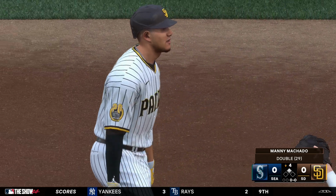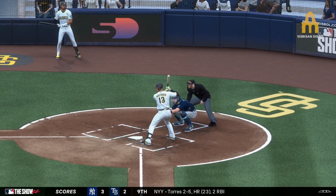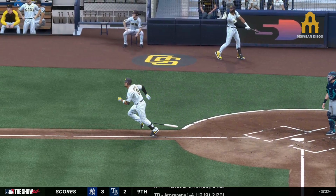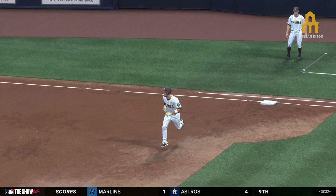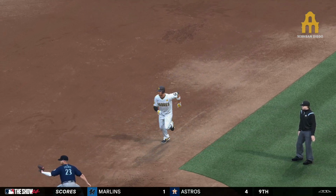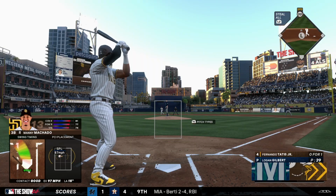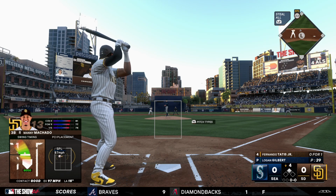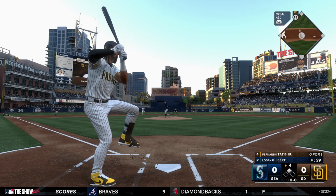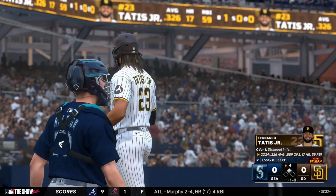Wasting no time. He's 2 for 2 now on the night. And just a triple and home run away from the cycle. Seriously, we're starting with this already. Now it's Fernando Tatis Jr. Struck out on just 3 pitches last time. Pitch misses, and that's ball 1. 1 ball, no strikes.